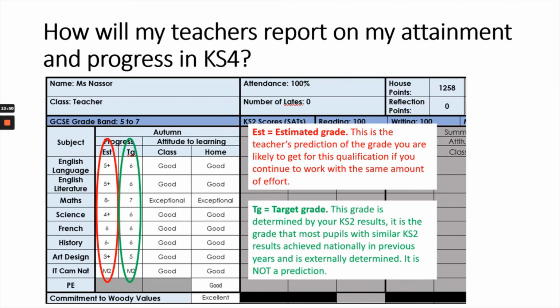In maths, you can see my estimated grade is higher than my target. I've got an 8-, that means I've just hit a grade 8. My target was a 7. And I can see in both those things, my attitude to learning is exceptional, so that's probably why.